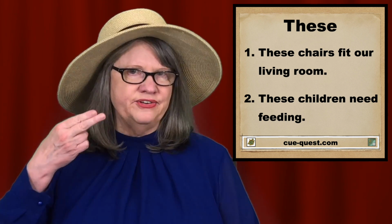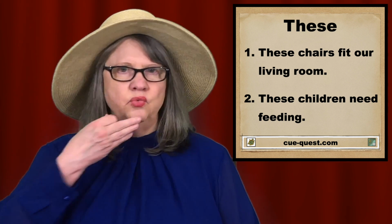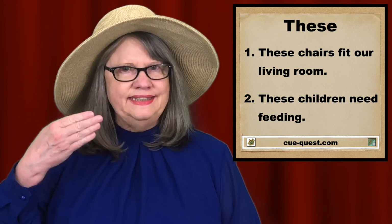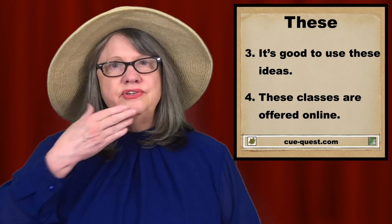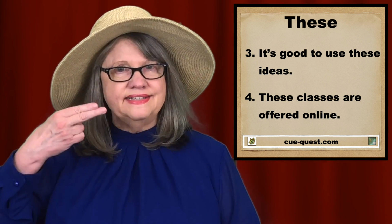These chairs fit our living room. These children need feeding. It's good to use these ideas.